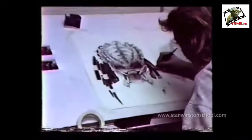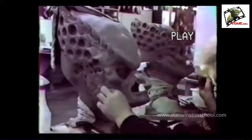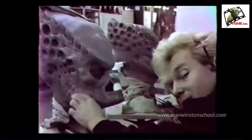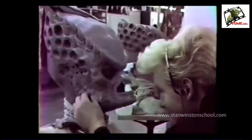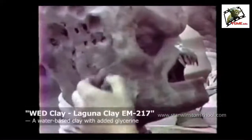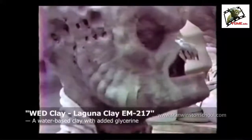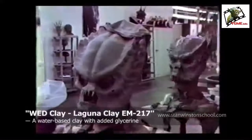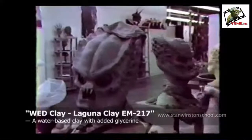Crash McCreary rendering out a Predator face design. This is Shane sculpting the hero Kevin Peter Hall Predator head for Predator 2. And John is working on the stunt head. So we literally did everything twice on this film, smaller and larger. So again, we're using wed clay, which is an earth water-based clay, just to expedite the speed of things. I think in retrospect I would have used Roma.